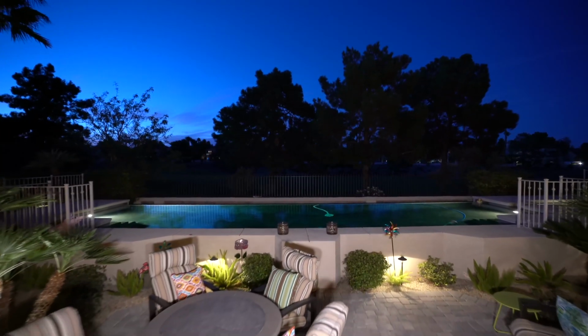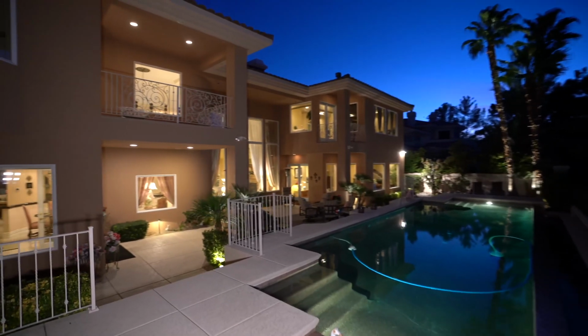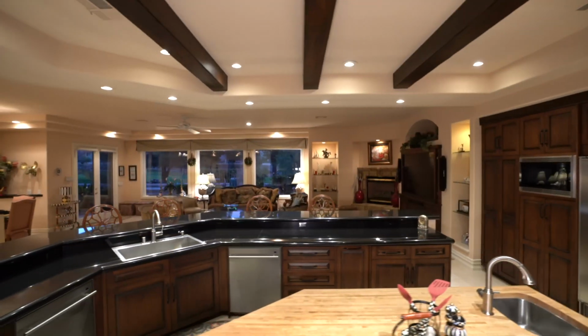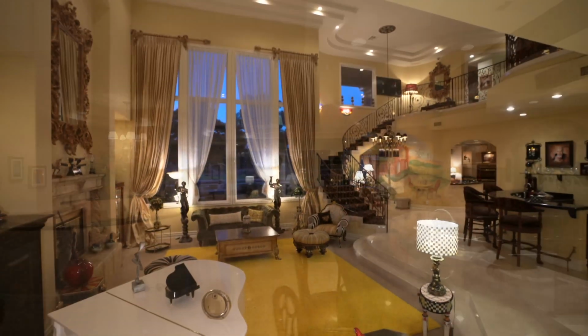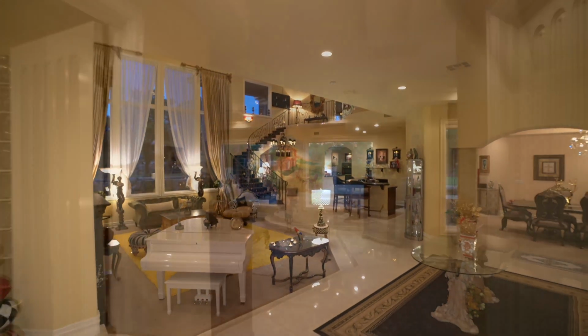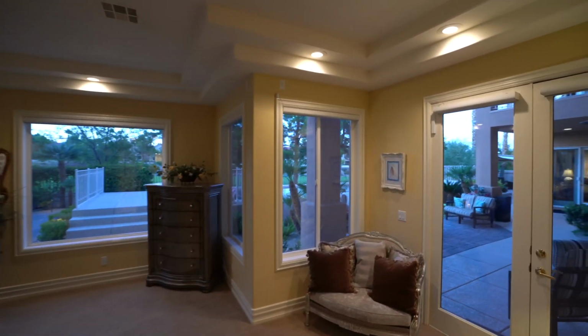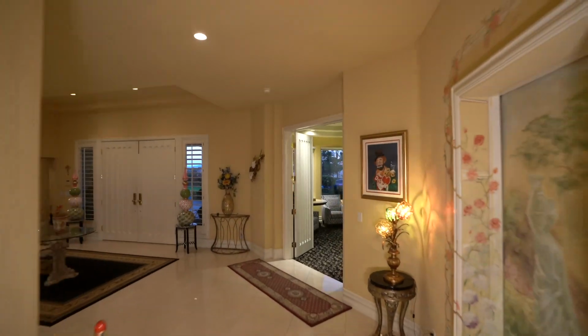Lush rear grounds offer an immersive outdoor experience from multiple balconies and covered patios. Including this master room with sitting area. 4 downstairs en-suites makes for an exceedingly livable floor plan.